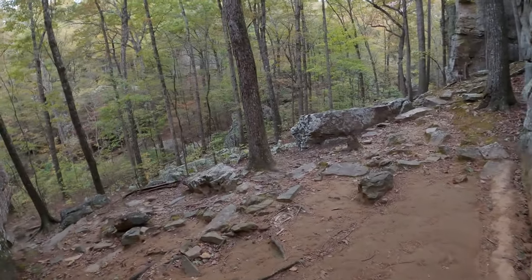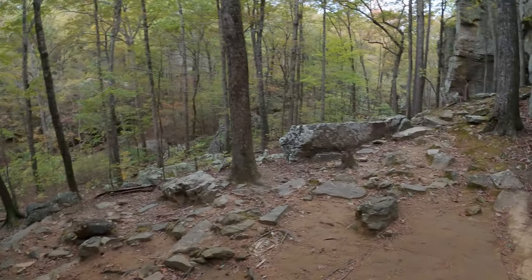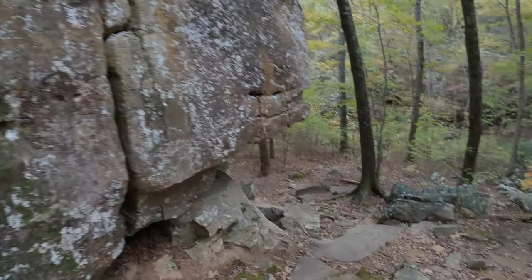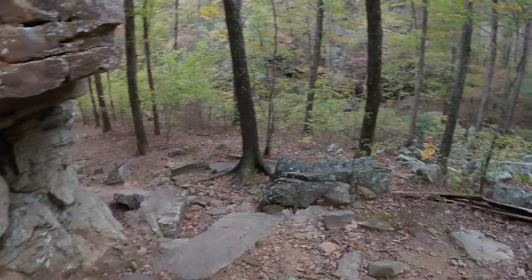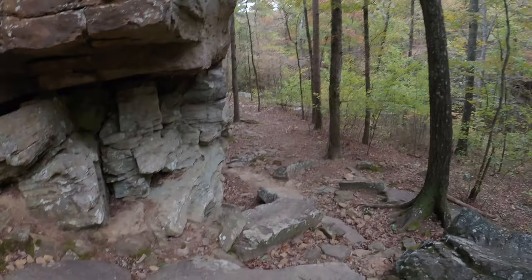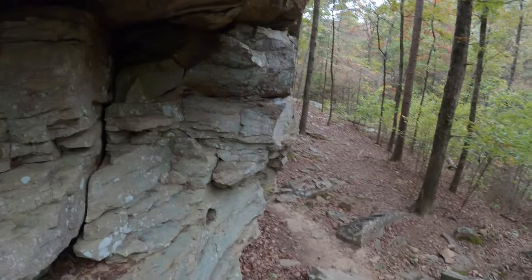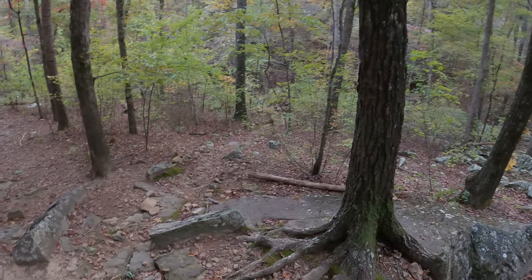Yeah, you can see this is a well-used area for climbing and shit. You are not limited to the activities available here at Fern Creek Gorge. That's right, Fern Creek Gorge. Activities for you abound.